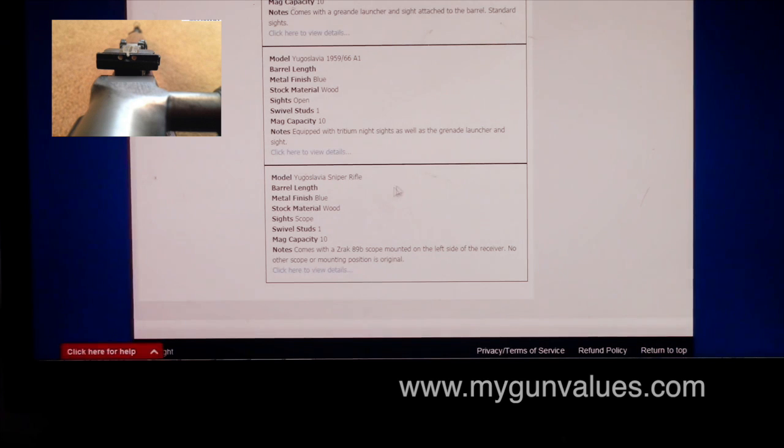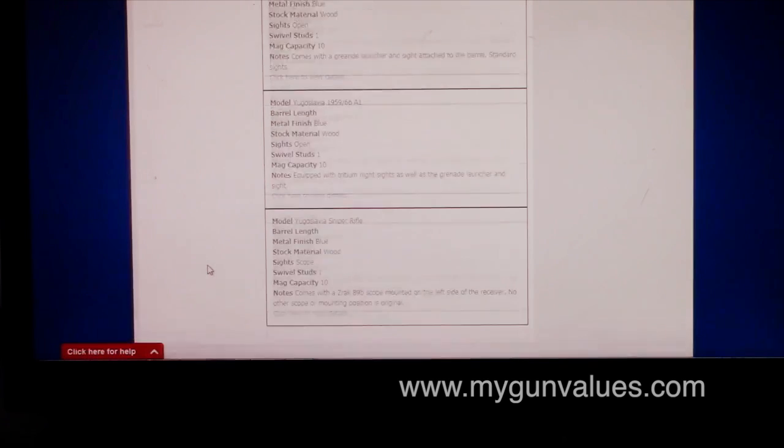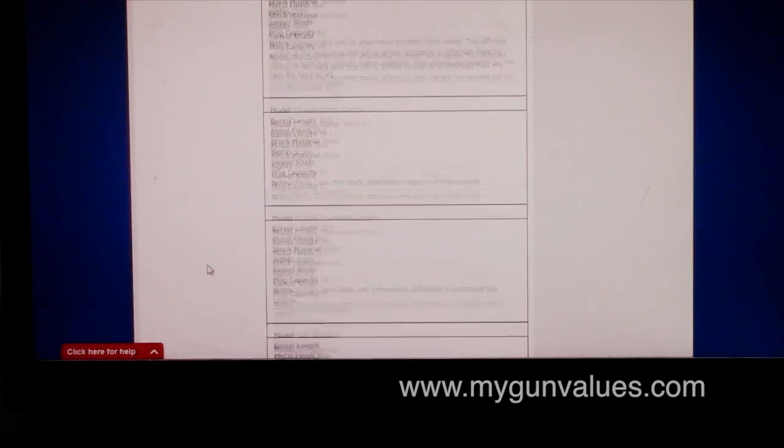Okay, and then the sniper rifle, we could not find a picture of one where they still had the original 89B scope mounted on the left side of the receiver. Any other scope, it's not original, it's been altered. And again, the way this was imported, technically that scope is supposed to stay with it because it's curio and relic, but I've never heard of anybody getting in trouble over that.